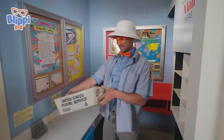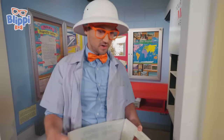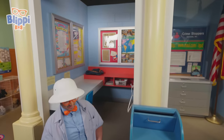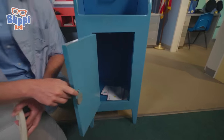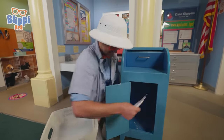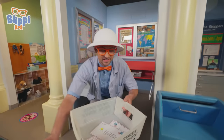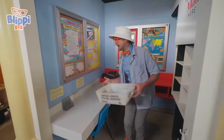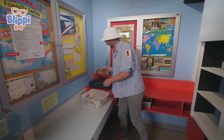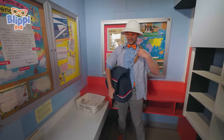All right, and look at this. This is what I collect my mail in. All right, let's walk over here and let's open this up. Whoa, look at all those letters. All right, let me collect them. And as the post office worker, now we need to take them inside and put them in the bag. All right, here we go. Whoa, now I look official, right?